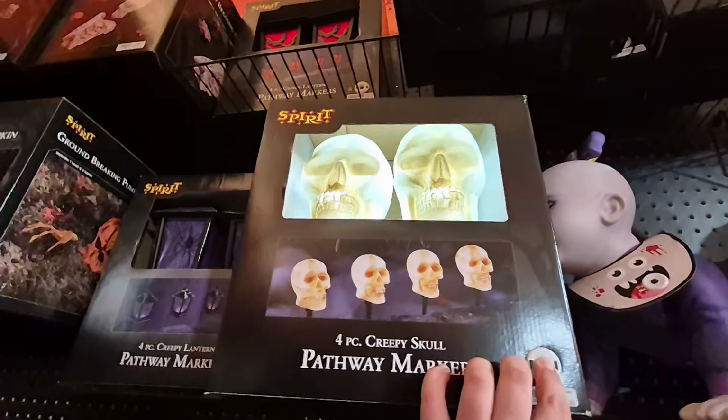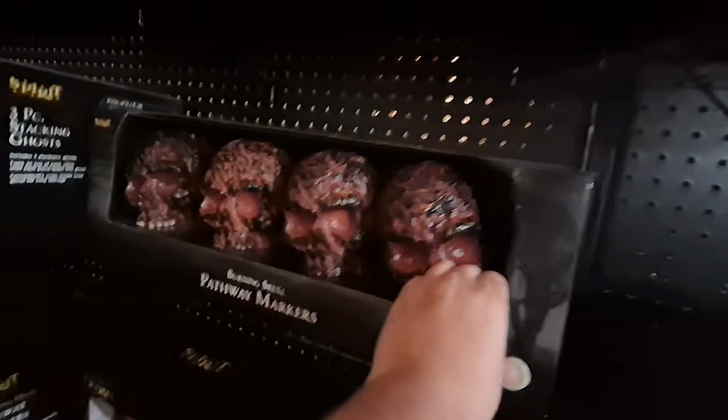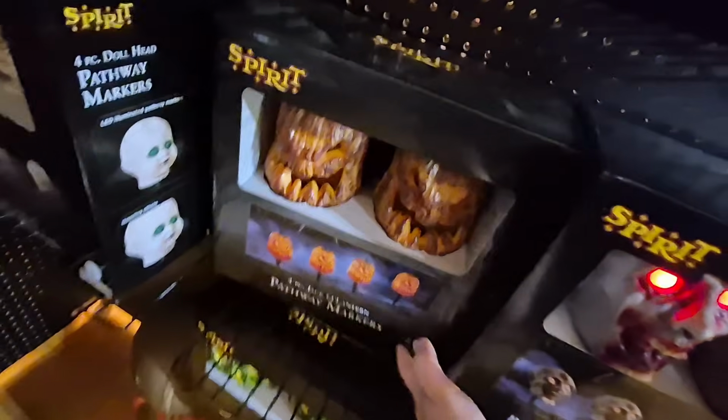Over here by all the pathway markers, they have the skulls. I like those ones. And they have the red ones, but those ones aren't going to work. They have the zombie heads. And they have the pumpkins. Nice, a bunch of these are working. They have the doll heads, will they work? Yes, with the green light.